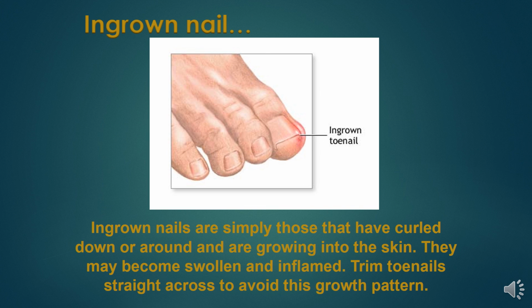Ingrown nails. Ingrown nails are simply those that have curled down or around and are growing into the skin. They may become swollen and inflamed. Trim toenails straight across to avoid the growth pattern.